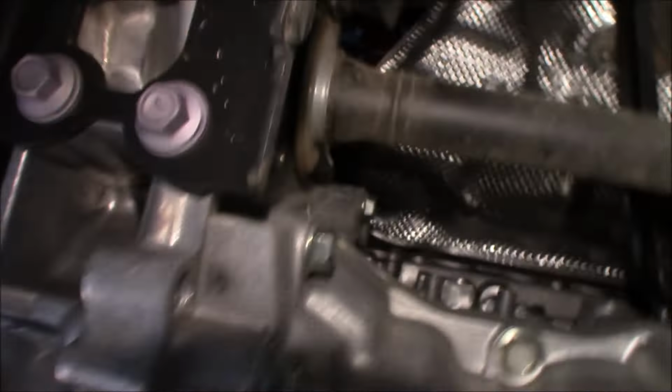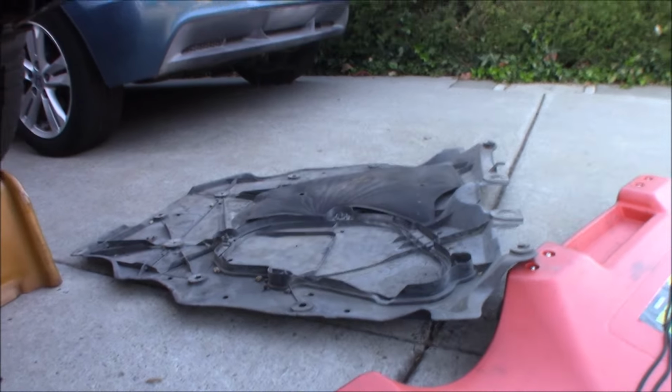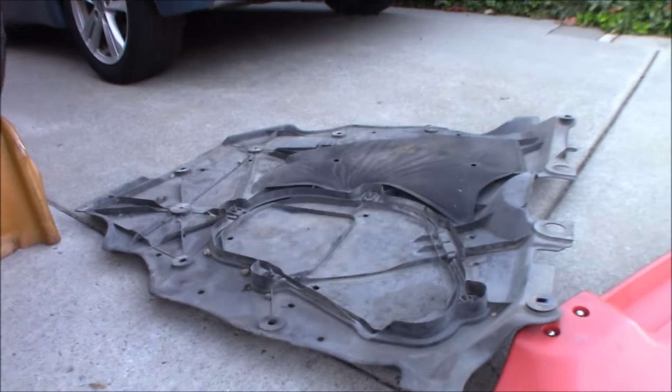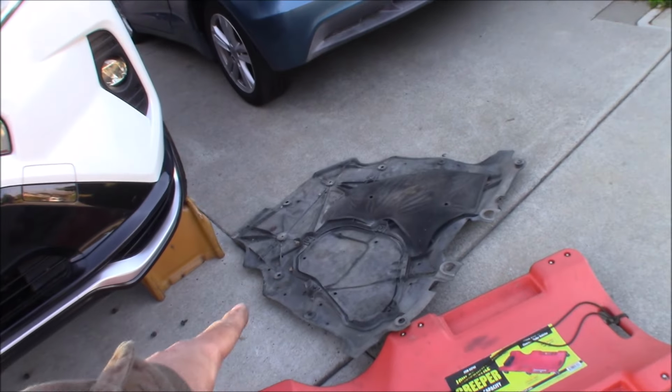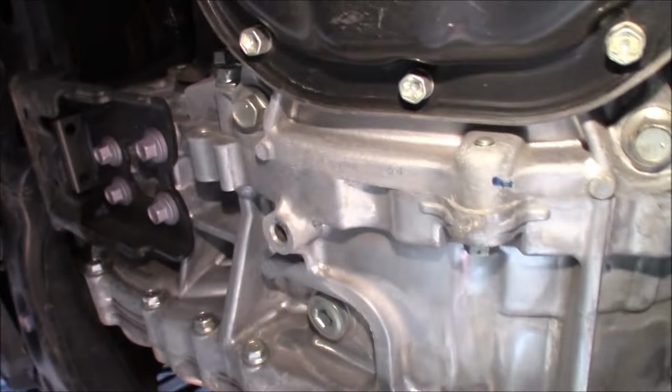Anyway, there we go. Okay, so I got the cover out. That's what the cover looks like when it's out, okay guys? Excellent. Now I can clean out all those rocks and stuff that have gone under there. That's the front engine cover number 2, I think is what they call it. Okay guys, so I figured out what's what.